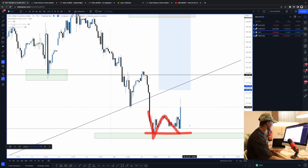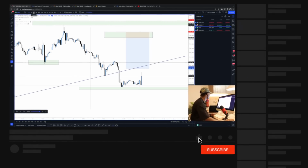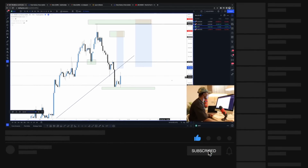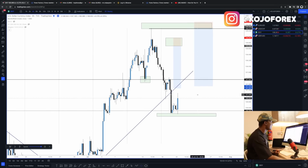That double bottom clearly did convince me that the bulls are in power now, and we're about to observe some bullish price action on the DXY, which also means there's going to be strength in the dollar. If there's going to be strength in the dollar concurrently, what should you expect? You're going to expect that it's going to trade very strongly against the pound, very strongly against the euro, and then trade concurrently with the USD Swiss franc.